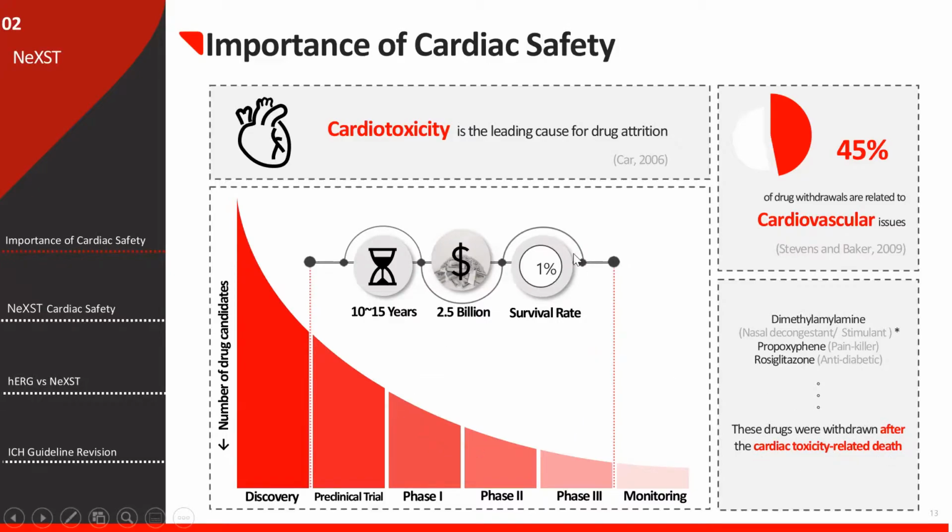So before we jump into the actual drug development and invest a huge amount of money and time, we need to screen for the cardiac toxicity of a drug preemptively.